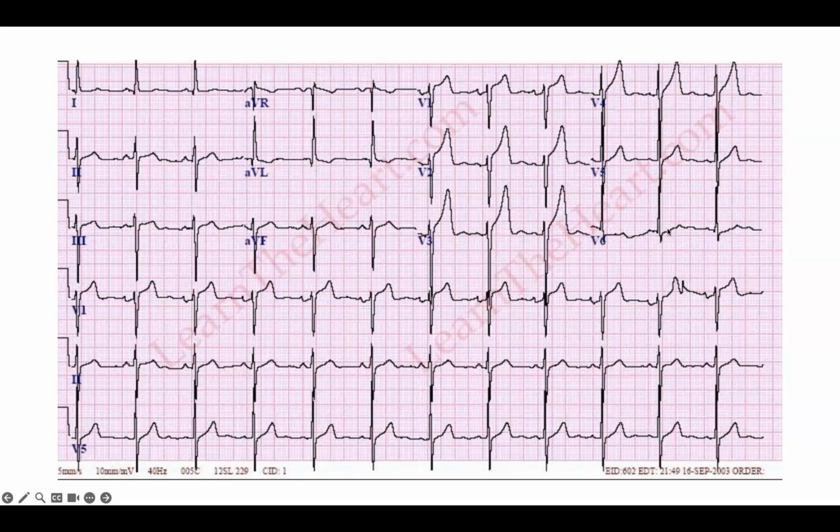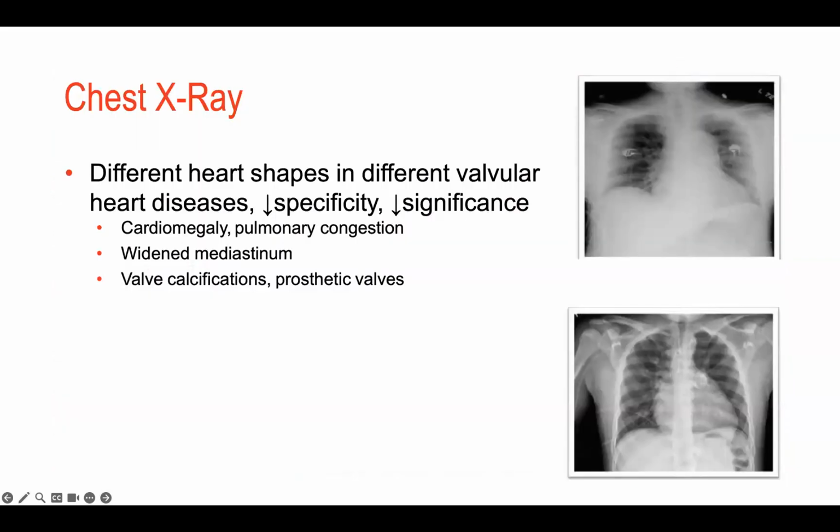Time is measured by width. So it's not taking much time, but voltage is definitely going to the left. It's left ventricular hypertrophy. So that already tells me I have an issue. And the chest x-ray, really, really important when we take a look at a chest x-ray.